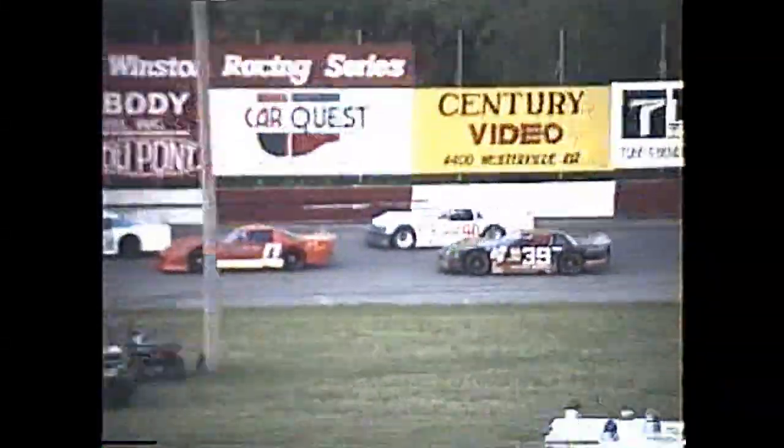Cecil Jenkins looks to the inside of Denny Dean on the backstretch. He can't make it stick. Halfway this time. Again, Jenkins way down into the dirt in turn one, but Denny Dean hangs on. Now Jenkins on the inside, Dean still hanging on in that high groove. 7 laps complete, this time past the start-finish line.